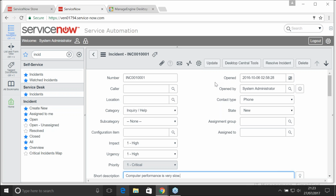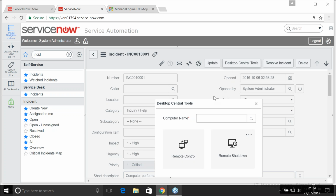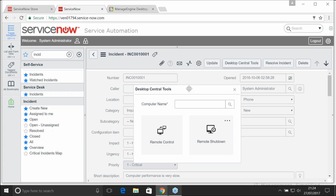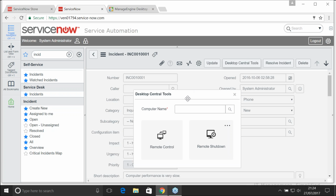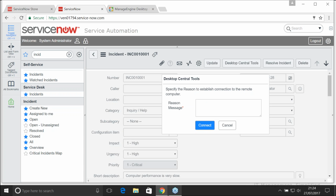So once you integrate both these products, in your incident window, at the top right corner, you will find the Desktop Central Tools option. So click on that. As you can see, I have two options right in front of me. One is remote control and two is remote shutdown. All you have to do is just enter the computer's name to which you want to connect remotely. So let me select that computer. So I can now click on remote control.